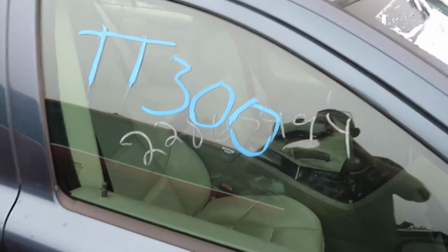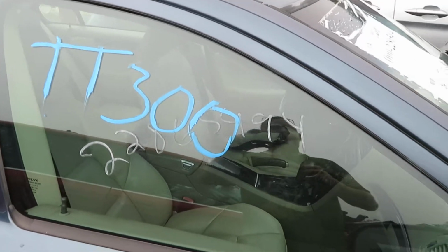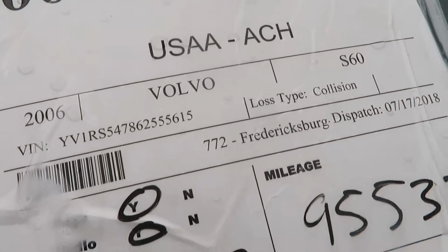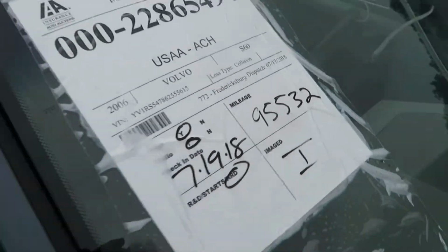Hey, this is going to be a video of stock number TT300. This is for Lews Auto Service and Salvage. This is a 2006 Volvo S60. Has 95,532 miles.